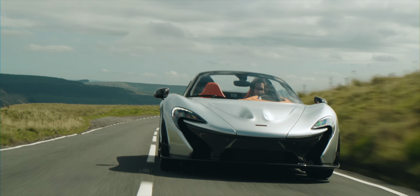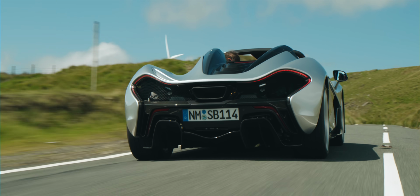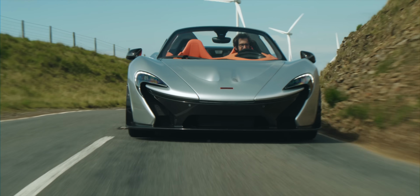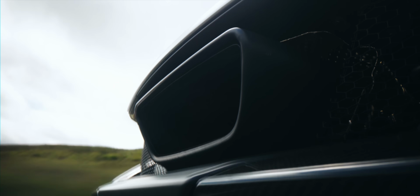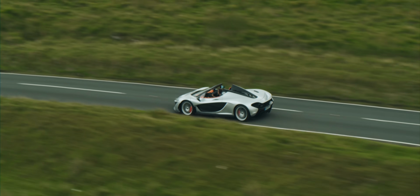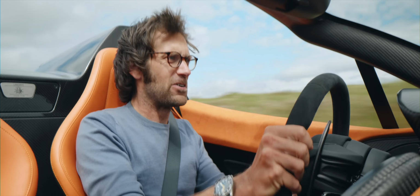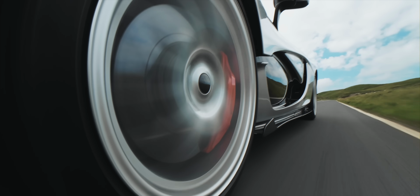You might think that in the 10 years since the P1 came out, its original hypercar wow factor might have mellowed to merely supercar levels. Its 2.8 second 0 to 62 mph time might feel a little dull, but not at all. The P1 definitely still feels like it deserves its ultimate series status. It always felt just a little bit almost unhinged, loose. It is a crazy car.